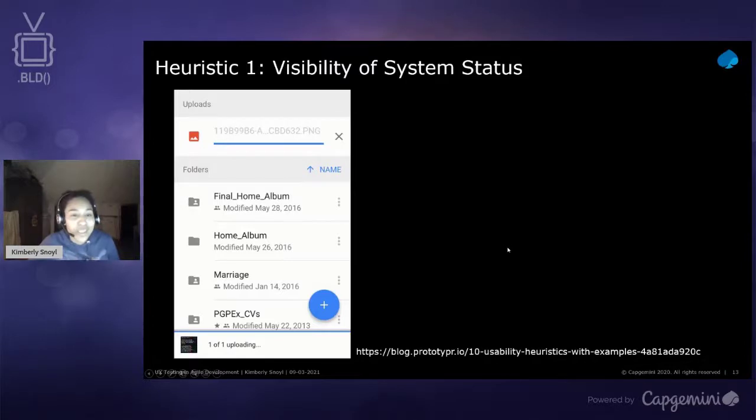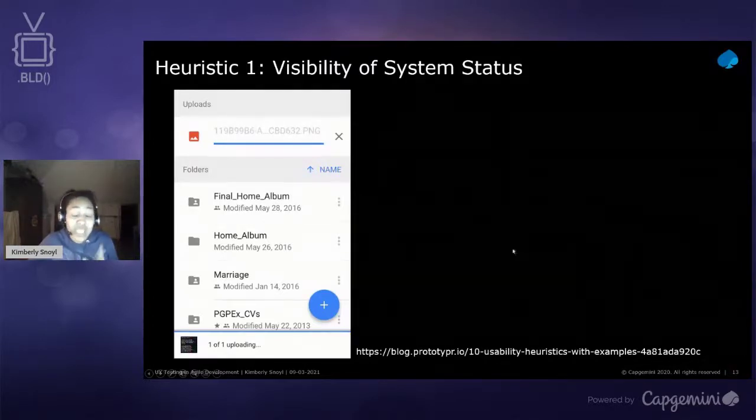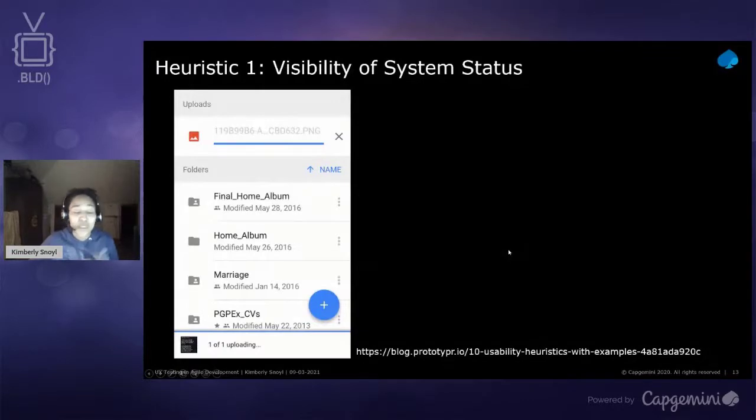And you might be surprised of how many times it is forgotten, at least in the first round. When you're as a tester developing an application, the first time you might see, hey, what's happening? And then you have to wait for the information to come. Then you can tell your developer, okay, we need a loader. I also recommend this website, 10 usability heuristics with examples. This example I got from this website, but I also have some of my own.